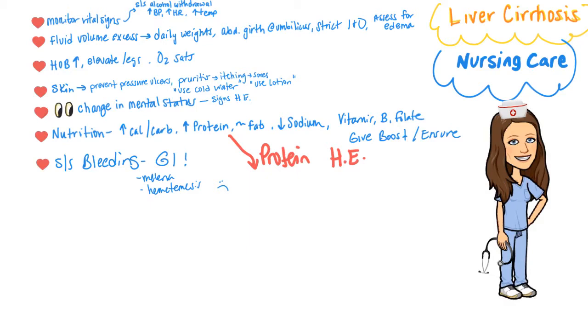So any sort of GI bleeding is not a good thing and needs to be seen immediately. And then there are signs of bleeding on the skin that are apparent, so increased purpura or epistaxis, and those would indicate that their platelets may be low, so maybe they need to be evaluated for a transfusion or something. Give the patient emotional support.